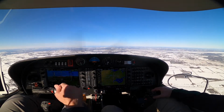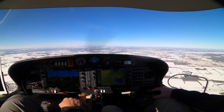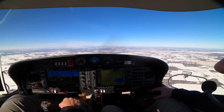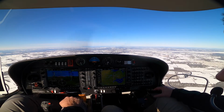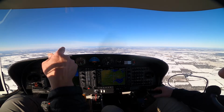And this plane has extraordinary visibility, right? This wraparound canopy, it's just awesome. So when we're about 10 or 15 nautical miles out, he's probably going to tell us to bug off and go to what they call the Unicom. This is an untowered airport.